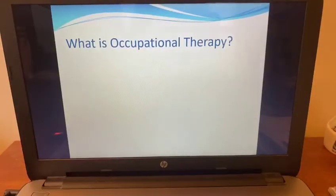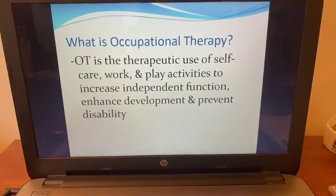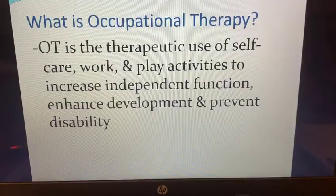Today I'm going to talk about what is occupational therapy. I'm going to turn my camera around to the presentation slides. So what is occupational therapy? OT is the therapeutic use of self-care, work, and play activities to increase independent function, enhance development, and prevent disability.